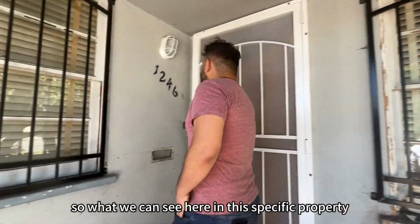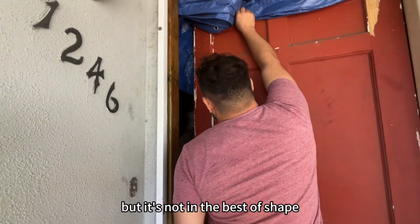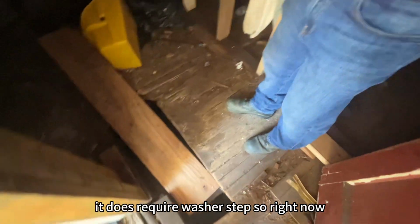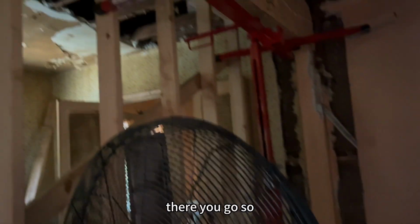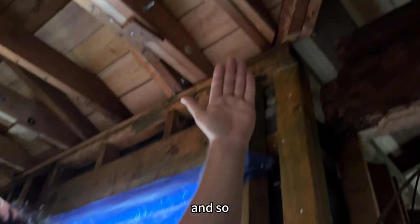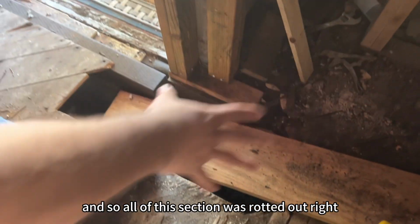And so what we can see here in this specific property, it's essentially a condemnable structure. It's not in the best of shape. It does require, watch your step. So right now, it might be a little bit too dark for that, but there you go. So as an example, in this case, this house had a roof leak up here that crossed all through here. And so the water came down the wall here, went down to this space here. And so all of this section was rotted out, right?